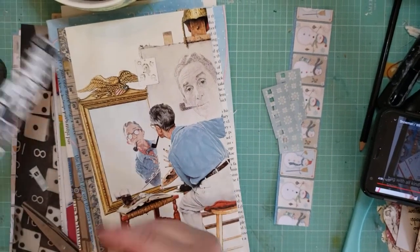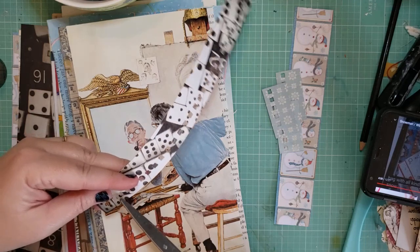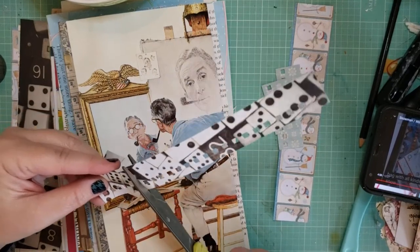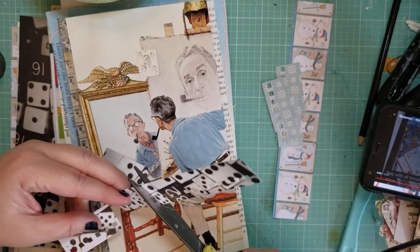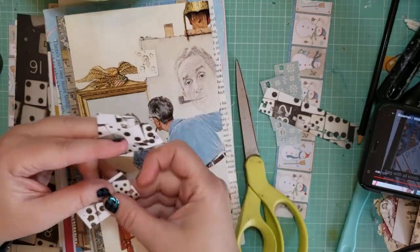So, and then the die. 1, 2, 3, 4, 5. 1, 2, 3, 4, 5, 6. Let me get a couple of it. Okay, I'll cut the rest in a minute. I won't make you watch me cut all that. I just wanted a couple for here.